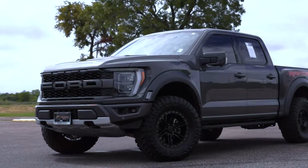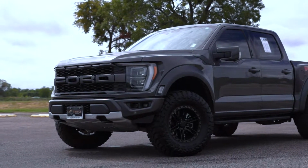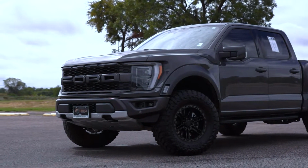Now, apart from the performance, which you already kind of experienced a little bit, one of the most important things about a truck is how it looks. What's the road presence like? Now, since the Gen 1, the Raptor has always been that out there, beefy, just strong looking truck. Gen 3 definitely fits the character.